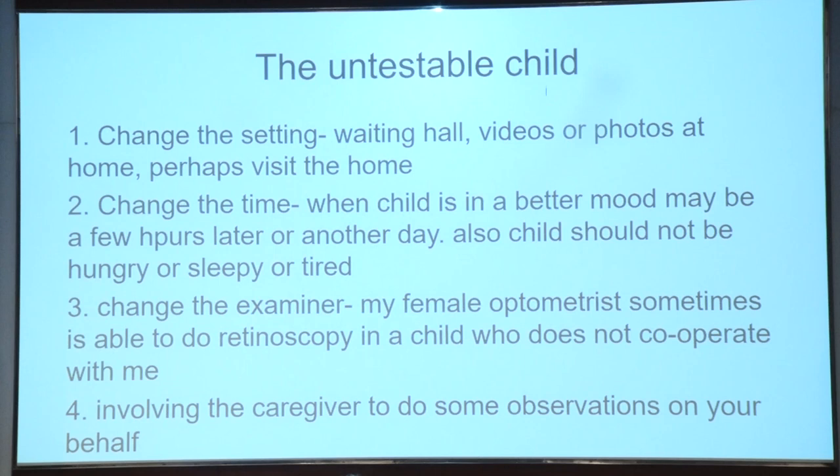Maybe he doesn't like you. That's okay. He doesn't like your beard. He doesn't like your face. He doesn't like your glasses. Maybe he's more cooperative with a female examiner. Many times I feel where I fail, my optometrist succeeds. So change the person. And you can involve the caregiver.